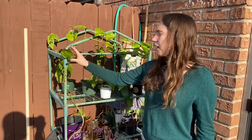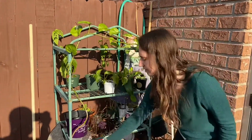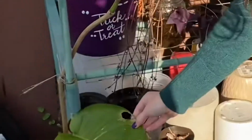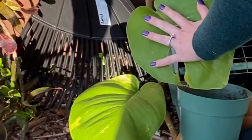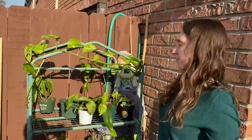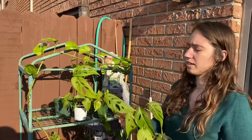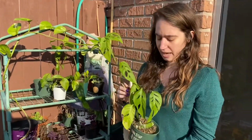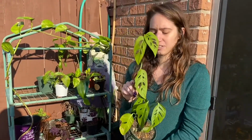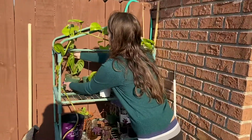This is a golden pothos that I have growing outside. In Florida, they get humongous, as you can see from some of these leaves down below. They are bigger than my hand. So I'm working on growing some giant golden pothos out here, as well as a Monstera adansonii. This I propagated and have it growing outside. So I'm excited to see how big this one will get.